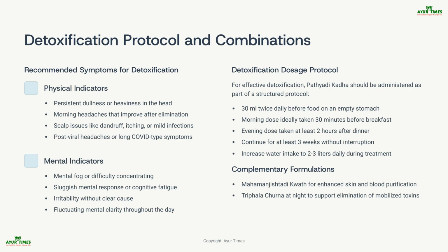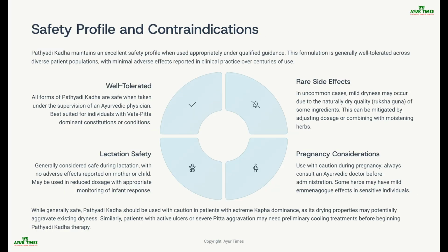Okay, finally, safety, always important. How well is Pathyadi Kadha tolerated, generally? Any specific precautions? Generally, it has an excellent safety profile, especially when used under guidance. It's been used for centuries with minimal issues reported. It's best suited for Vata Pitta types or conditions. Very rarely, some people might find it slightly drying due to the ruksha guna of some herbs. Usually, this is easily managed by adjusting the dose or maybe taking it with a little ghee or milk.